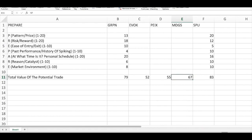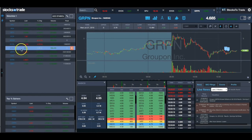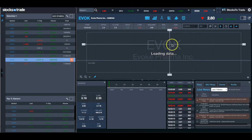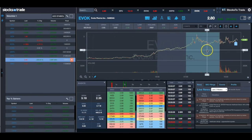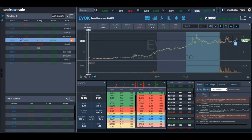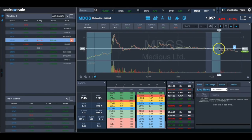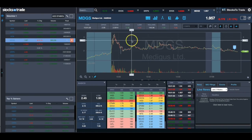And by the way, EVOK, where is EVOK? EVOK is still range bound. It's bouncing around like a ball between 250 and 3. I'm not touching it. MDGS failed its morning spike attempt. And again, I wasn't that surprised because it couldn't even hold the pre-market spike gains. So it's done absolutely nothing.